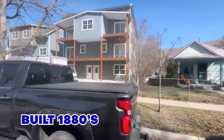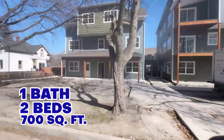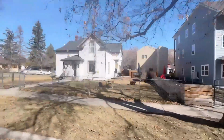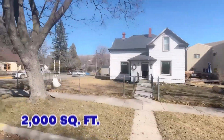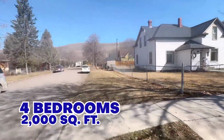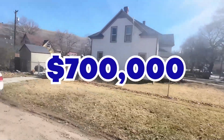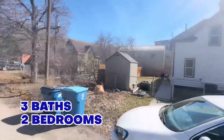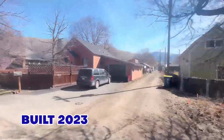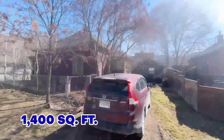century, and they range in size from 700 square feet, 2-bed, 1-bath homes that currently sell in the mid 300s, to renovated homes that can be as large as 2,000 square feet, 4-bedroom homes. There are a number of infill properties that can sell for as much as $700,000 for a 2-bed, 3-bath home. And there was one that was built there in 2023. And some of them can be as small as 1,400 square feet.